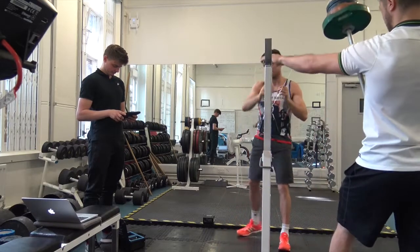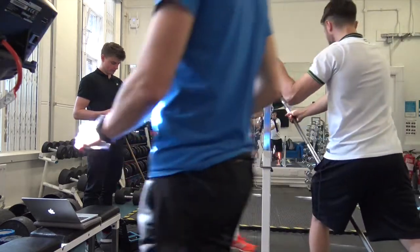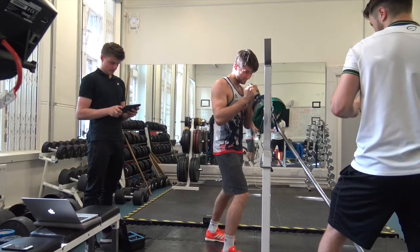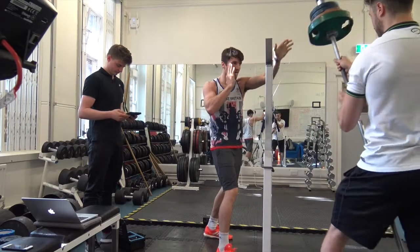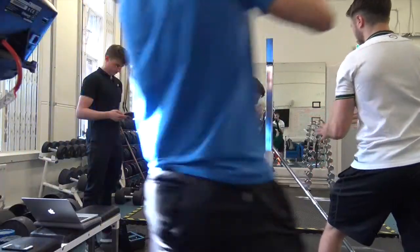Now what Anthony Fowler showed was great explosiveness compared to our boxers on the program, 5 or 10% higher velocities on lighter loads. However, at heavier loads that he's just throwing now, it's a little bit behind. So that's showing the need for that maximal strength training.